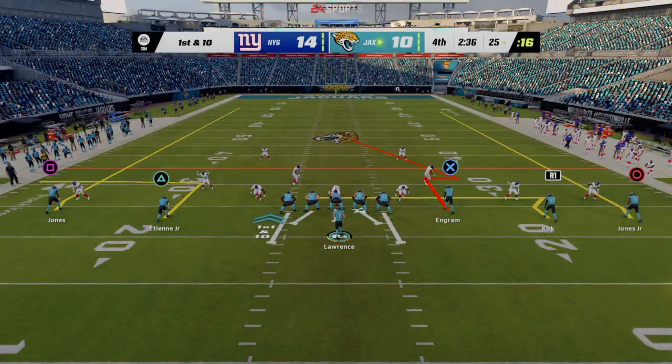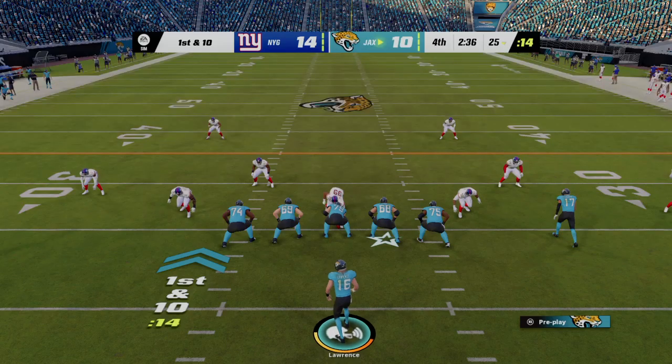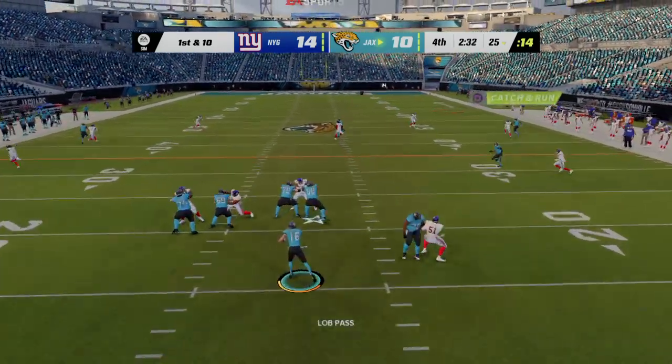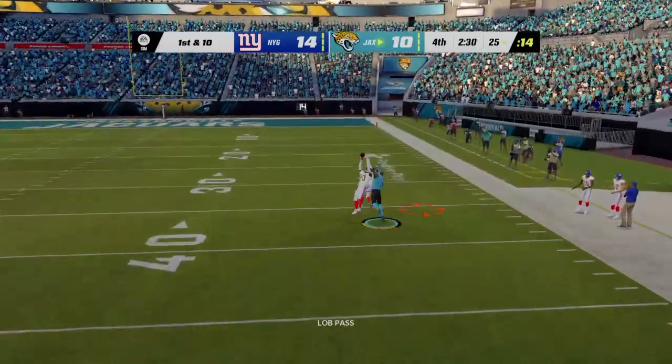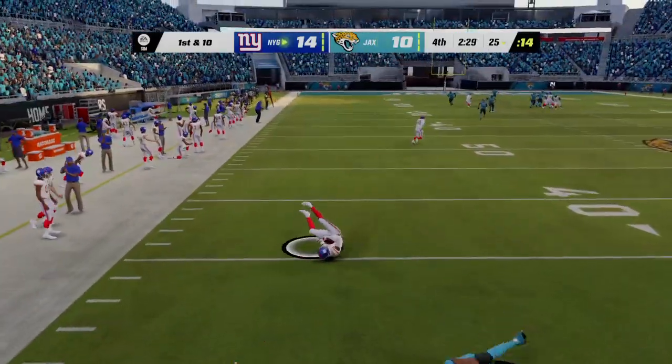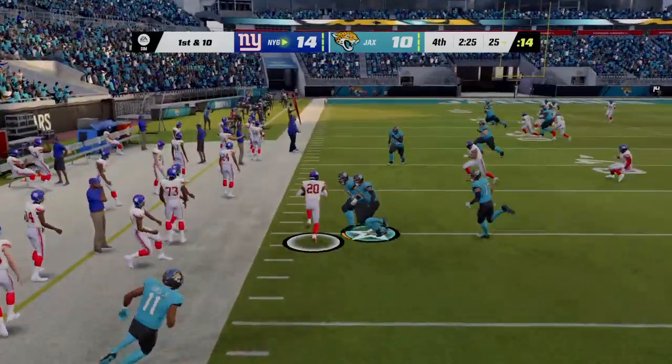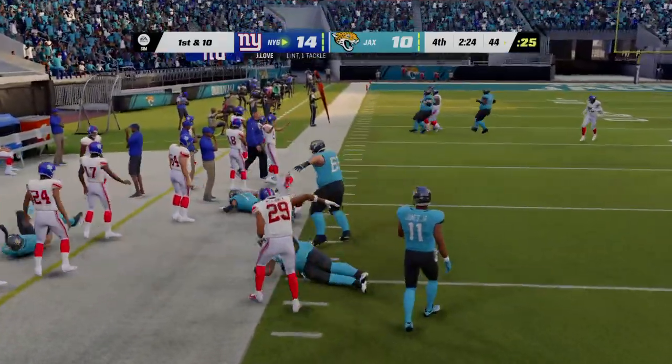Lawrence bringing the Jaguars up, first and 10 at their 25-yard line. Trying to shake off the interception from the last drive. He'll look to throw. Oh, he forces one there. It's a potential dagger as it's intercepted. Picked by Julian Love.